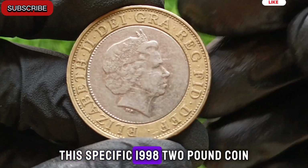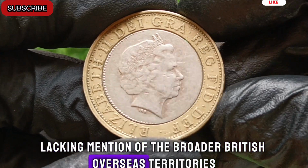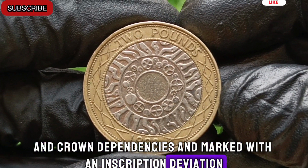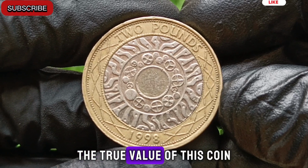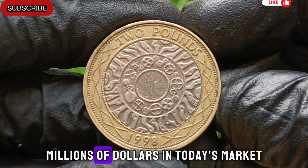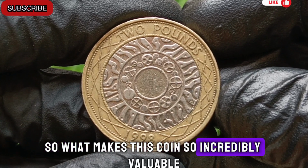This specific 1998 2-pound coin, lacking mention of the broader British overseas territories and crown dependencies, and marked with an inscription deviation, has become the holy grail for collectors. The true value of this coin? Potentially millions, yes, millions of dollars in today's market. So, what makes this coin so incredibly valuable?